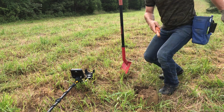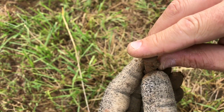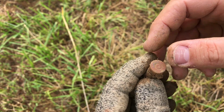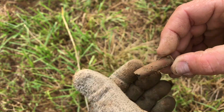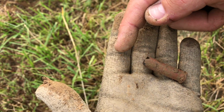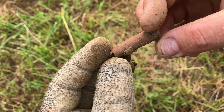Take a look at this one. Looks modern. Modern as in the last 50 years. It's a rifle casing. It's a good old 30-30 Winchester. It would have been a tapered cartridge out to probably about right here, the end of the brass, so it would have tapered down some. Somehow this one corroded away over the years.